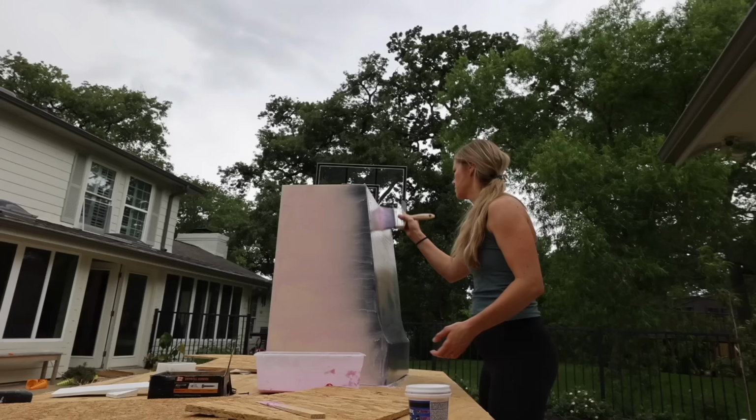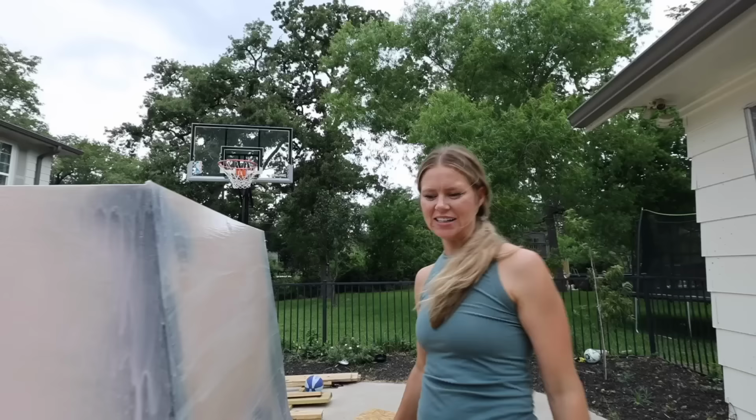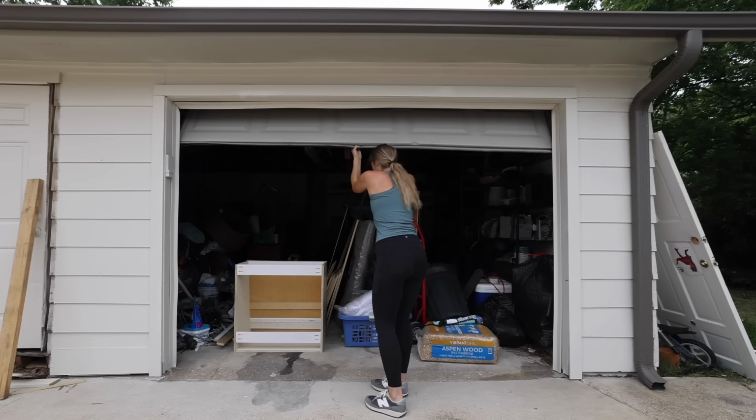As I finished applying the first coat, the weather was not exactly cooperating with us. Babe, I'm feeling some water drops. Yeah, we might need to get inside. Look, I'm carrying it. It is sprinkling now. Hopefully the rain will stop.